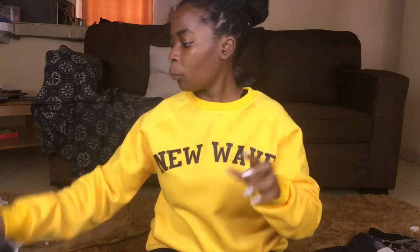So let's get started. For the look that I'm going to wear when I'm leaving Nairobi, I am going to wear this short and my blue sweater.